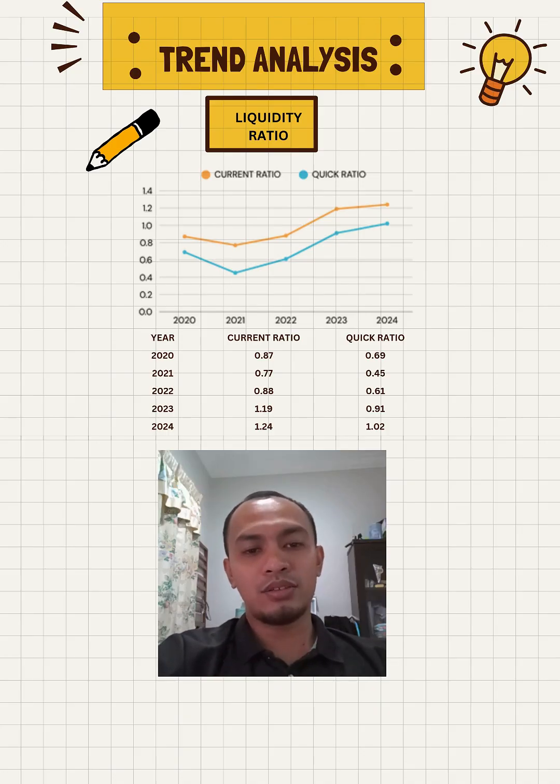A current ratio which exceeds the boundary of 1.0, as attained in the last 2 years, is a pointer to a financially stable company. Next, quick ratio.